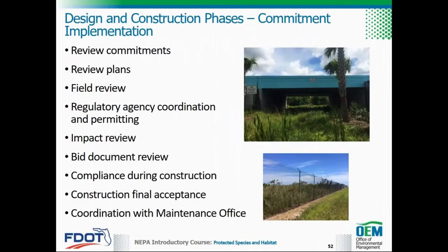Protected species and habitat commitments established as a result of the PD&E study and/or agency coordination must be documented in the project commitment record once the environmental document has been finalized. It is then transmitted to the design and construction offices to be included in contract documents and/or to be addressed through permitting. Follow FDOT's Project Commitment Tracking Procedure and PD&E Manual Part 2, Chapter 22, Commitments. The project commitment record and procedure can be found on the Policy and Process Management Unit website. A hyperlink to this site can be found on the resources page of this CBT.